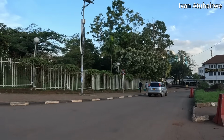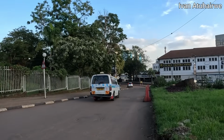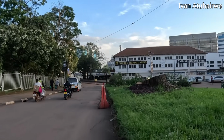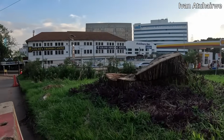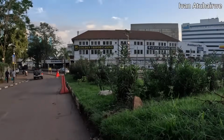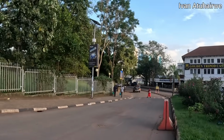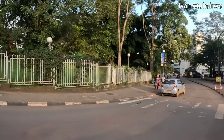Over the other side, this is where we have Sheraton. So the huge tree is this one. I don't know how they will dig out this one. This one here, the other one, it was here. So let's go and see what they've also done the other side down, and it will be upon you to judge. Throw a comment. Let me know what your thoughts are about the ongoing constructions.